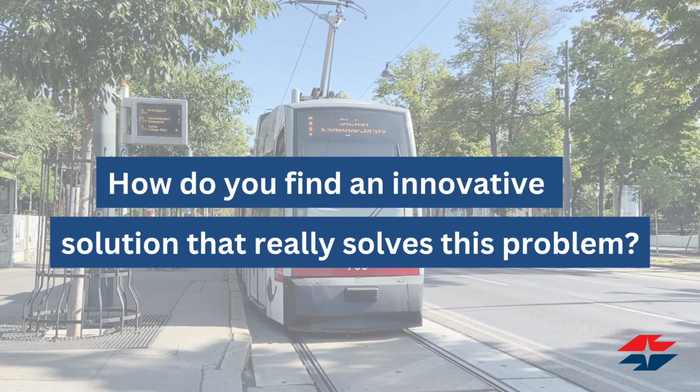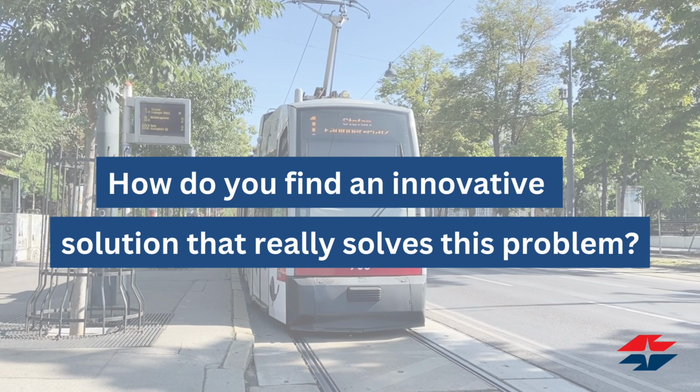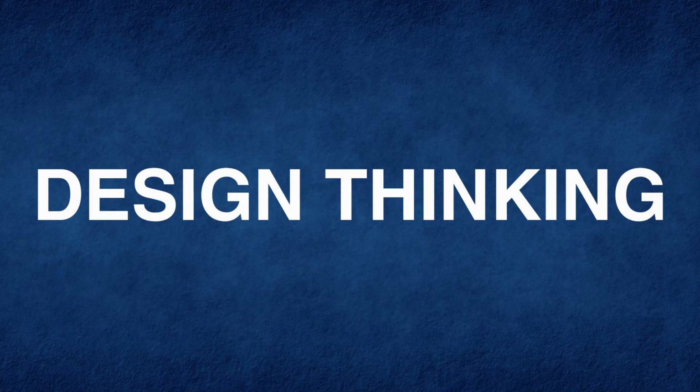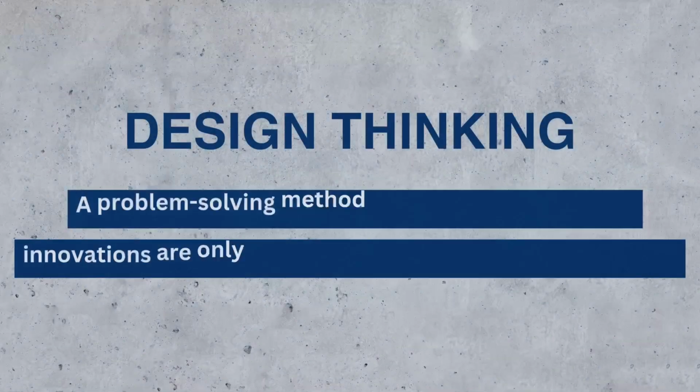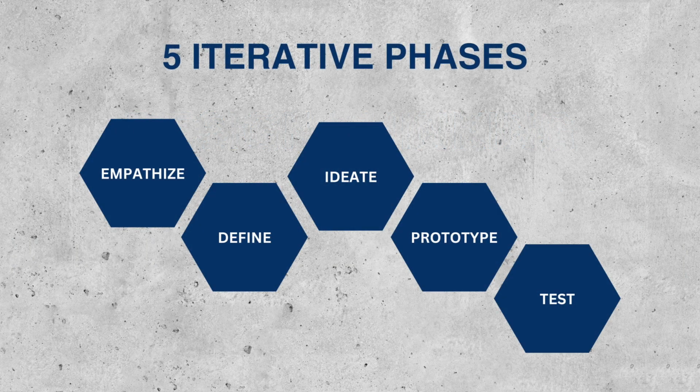Well, let me tell you how students from the Entrepreneurship and Innovation specialization accomplish this challenge. Their secret? Design thinking. Design thinking is a problem-solving method based on the belief that innovations are only successful if they satisfy human needs. Hence, design thinking aims, through 5 iterative phases, to identify needs and create tailored solutions. Let's explore how the students put it into practice.